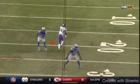When you're fooled like this on a double move, you've got to plant your foot in the ground and you've got to get vertical right now up the field. Immediately, plant your foot and get vertical up the field. You are protecting yourself and your team and your defense against the big play. What you're not going to do is take off and try to run this way at the wide receiver. The wide receiver's heading up the field. You've got to now turn and head up the field.